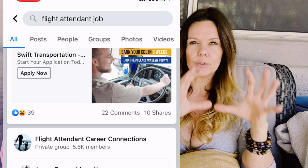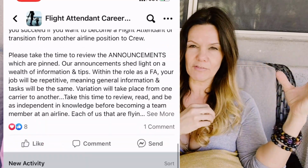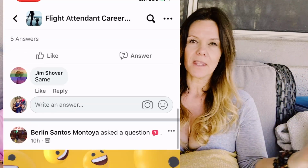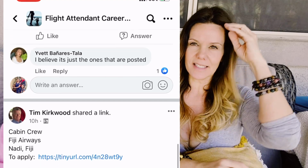Or there's also groups, you guys. Look up hiring groups for airlines, and you'll see it's a group where, as soon as one person finds out that an airline is hiring, they'll communicate that to the entire group on Facebook, and you guys can get insights on what's going on. So those would be the ways to find out which airlines are hiring at the moment.